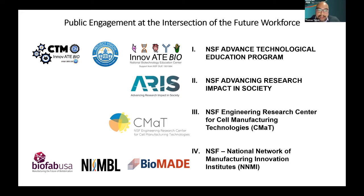And then other areas of NSF that are also very important, but they represent not necessarily just the community tech colleges or K-12, but our 4-year institutions and our R1s for research impact. And this has to do with partnerships with cell manufacturing and advanced technologies for their engineering research center at Georgia Tech. And then the larger scale, which is, okay, well, we have a lot of partnerships that are going on here.